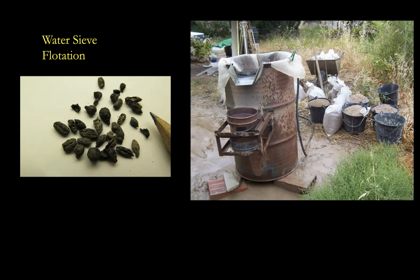And what doesn't sink are seeds. And so eventually they'll float to the top, and then they'll come off to this area here at the front, which lets the water out, and it goes down to an even finer mesh. And that saves whatever seeds there are, and they get dried out. And then you get things like this on the left, little seeds. And they can tell you what people are eating. And this is really, really important. But it's also a really hard thing.